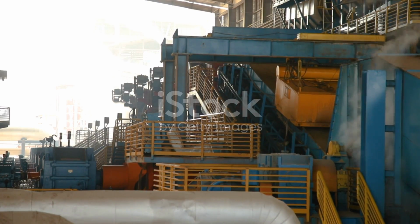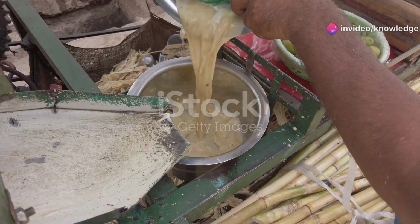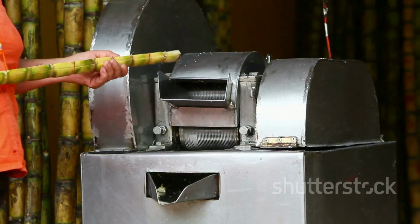Section 7. The magic of sugar purification and crystallization. The extracted juice is a far cry from the white sugar we sprinkle on our breakfast. It's a murky green liquid. It needs to be purified and refined. This involves a series of steps: heating, filtering, and clarifying.